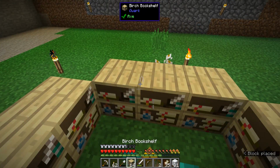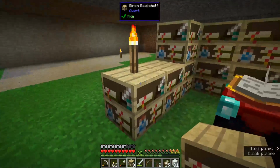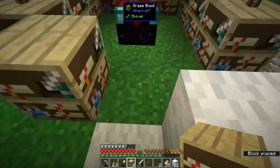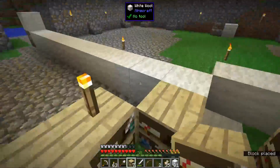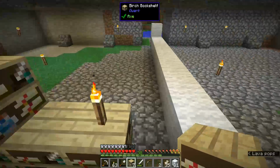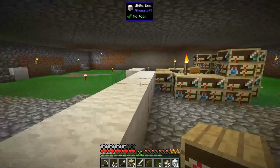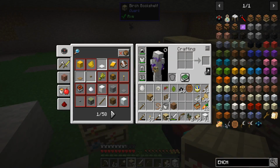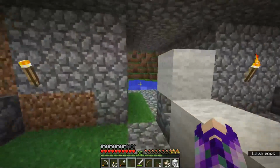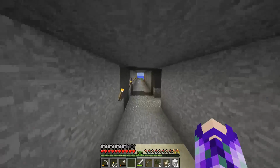Okay. We need 15. There are 5 plus 9 is 13. Let's do this just for the sake of argument. There we go. And if I've done my job right, that's going to be enough that I can do a level 30 enchant. And of course, I didn't think to grab any supplies for that. And I have some extra bookshelves to use for decorations or whatever. Let me grab some enchantables and I will be right back.